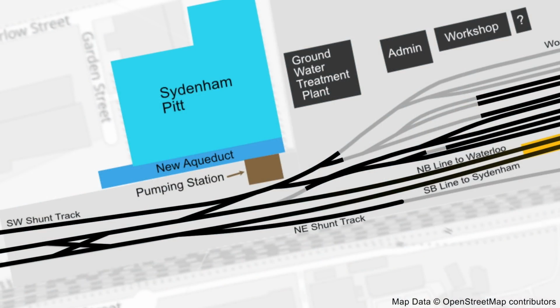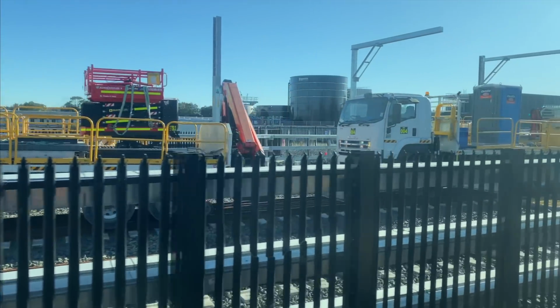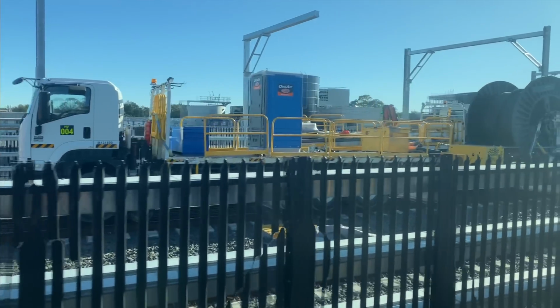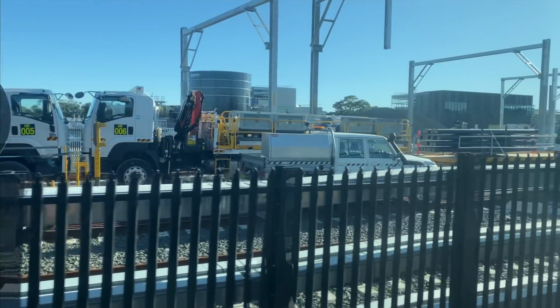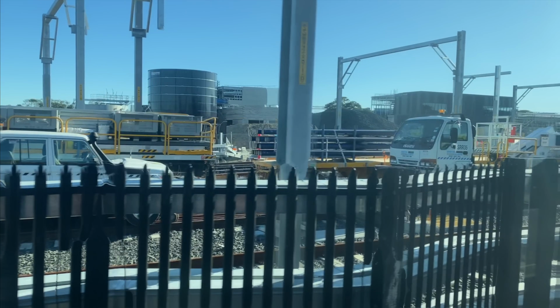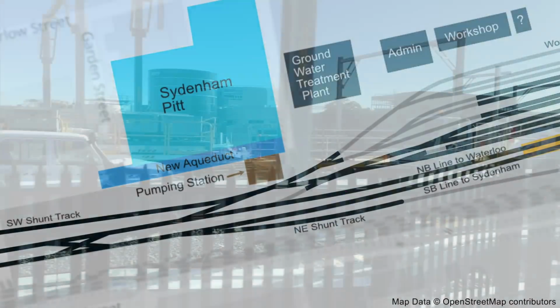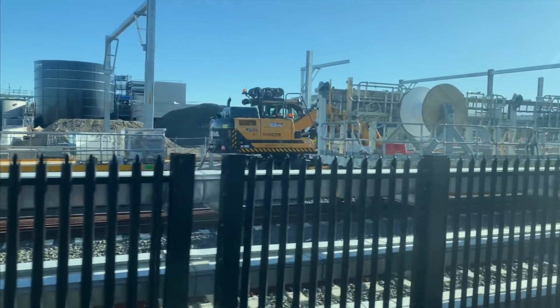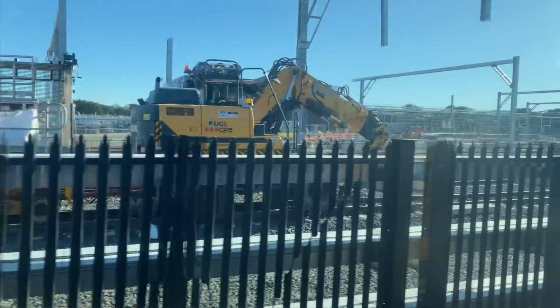Although you couldn't see it, this turnout provides a connection to the southwest shunt track as well as access to Trains Facility South. These vehicles are on both the southbound and northbound metro tracks, so that's obstructing my view of the junctions, but I know they have important work to do, and they were there before me. Just here I can definitely see 2 tracks and possibly a turnout too, so I'm guessing that this is here on the map. These vehicles could be here to install some kind of cabling, possibly overhead wires, but I'm not quite sure.